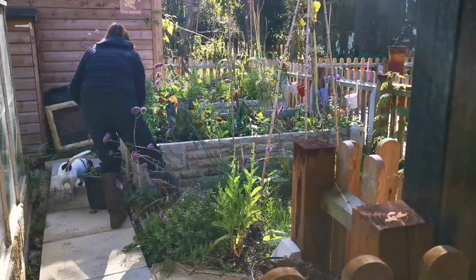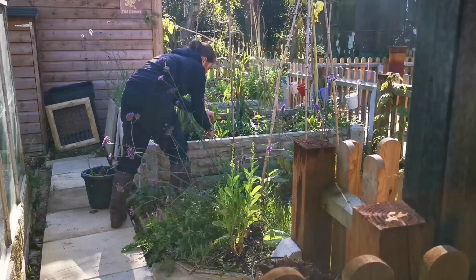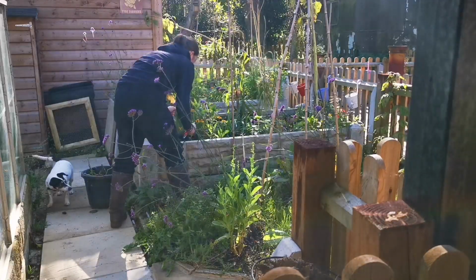Oh, there's my helper. Bless her. She tries to help. She just wants to play though. Keeps her occupied.